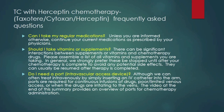Should I take vitamins or supplements? There can be significant interactions between supplements or vitamins and chemotherapy drugs. Therefore, assemble a list of all the vitamins and supplements you're taking. In general, we prefer to omit these medications and supplements and vitamins during your treatment until after your chemotherapy is complete to avoid any potential cross-reactions. These supplements and vitamins can usually be resumed after therapy is completed.